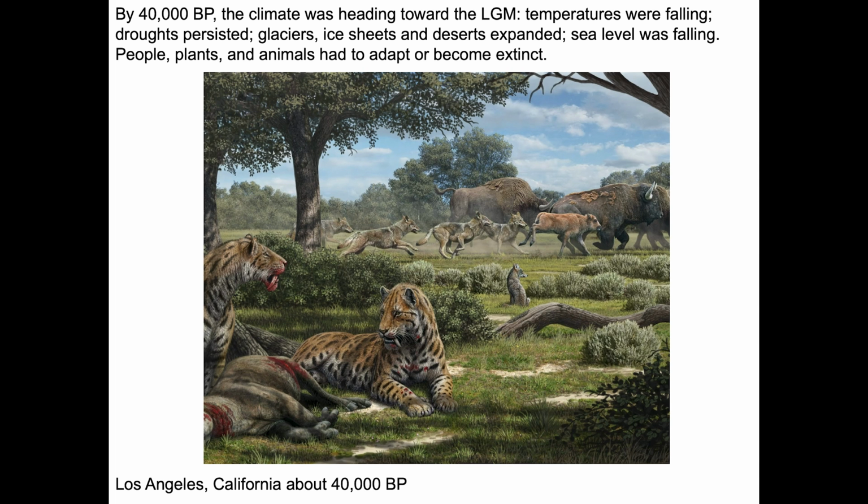By 40,000 years ago, climate was heading towards the late glacial maximum. Temperatures globally were declining, droughts were persisting, glaciers, ice sheets, and deserts were all expanding due to the change in atmospheric circulation. Sea level was decreasing. People, plants, and animals had to adapt or become extinct.